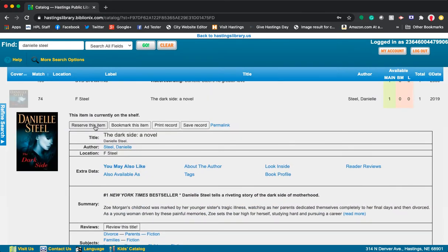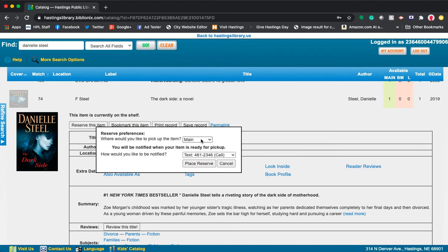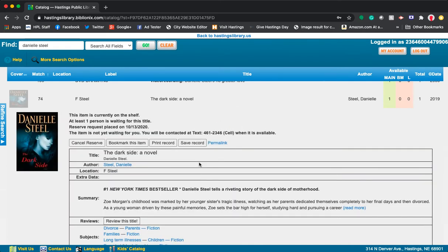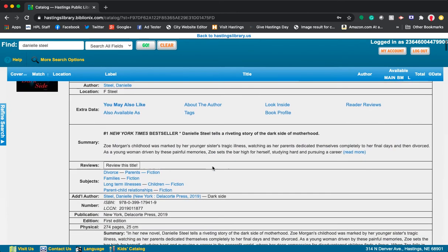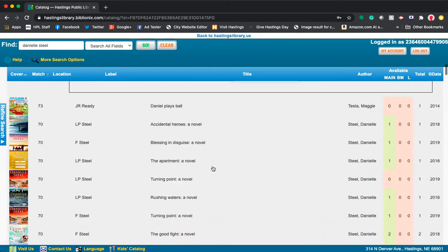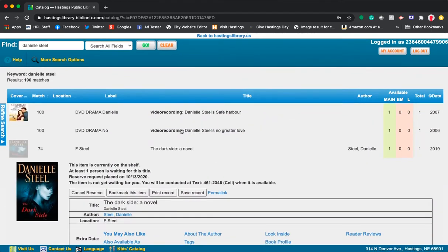So let's say I want to reserve this item. And then when you click on that, you see where would you like to pick it up? On the bookmobile, on a locker, or in the main library. And then you can pick how you would be notified. A text message, a phone call, or an email. And then you just hit place. And now it is reserved. You can also cancel it right then and there, or you can bookmark it right there as well. So that is kind of how the catalog works from the adult side.